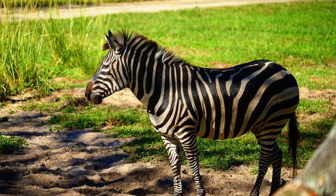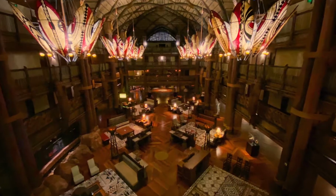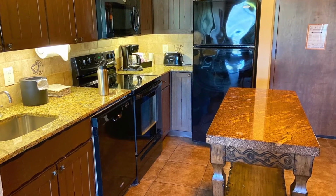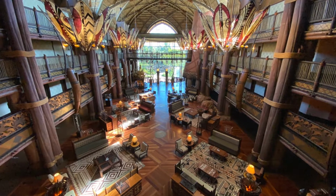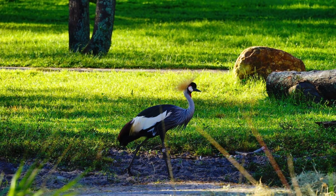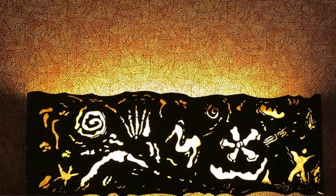Next up, my favorite, Animal Kingdom Villas, and also Jambo House. So you have Jambo House, which is the main lodge. Those are the first to be converted when they built the resort. They are amazing. They're in the main building, which has that huge, giant atrium that you've seen in some of my other videos. Really nice.